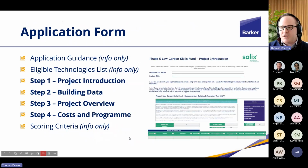My suggestion would be that you start as soon as you can. The application forms are available for download, as is the online portal. There are some links in this slide pack which we'll share afterwards, which you can click on and it will take you to the Salix website. It is a relatively straightforward process. I would anticipate it would take you half a day to a day at most to complete the application documents. We're absolutely here to support if you would like to do that.